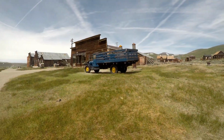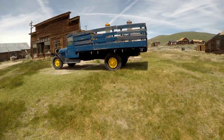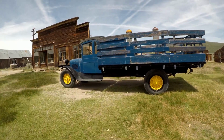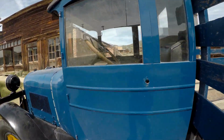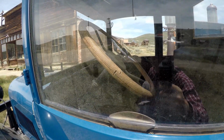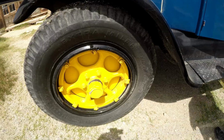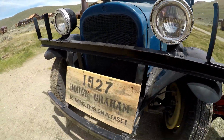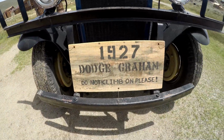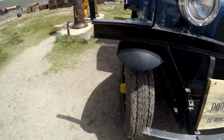You can see we're up to the truck. How neat is that truck and those yellow wheels? Let's take a quick gander inside. Look at that wooden steering wheel. Check out that wheel. And look at these headlamps. It's a 1927 Dodge Graham. Do not climb on, please. Wow. The size of those tires.